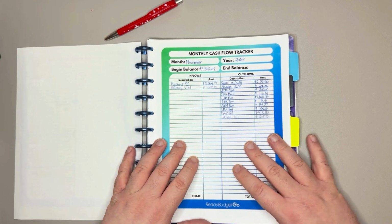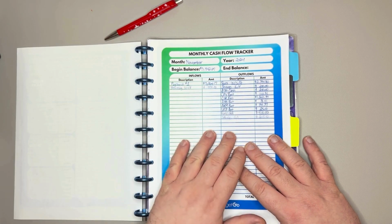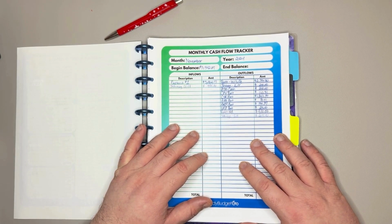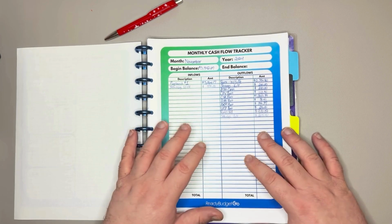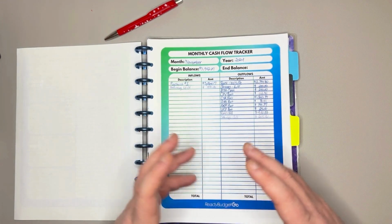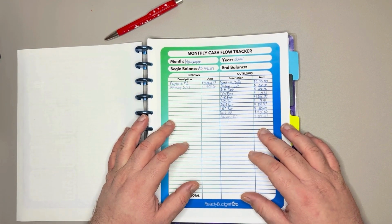And this is basically everything that comes in and out of my checking account, similar to a check register. But instead of keeping this with me, I just have this here and I reconcile about every week. I don't really have all that many transactions going on in my checking account.